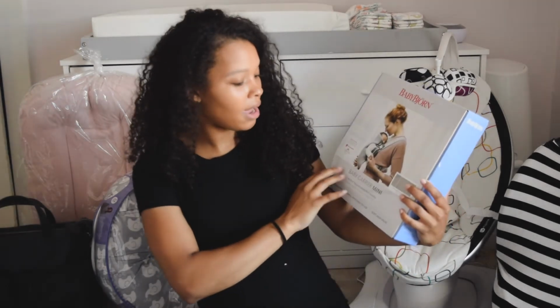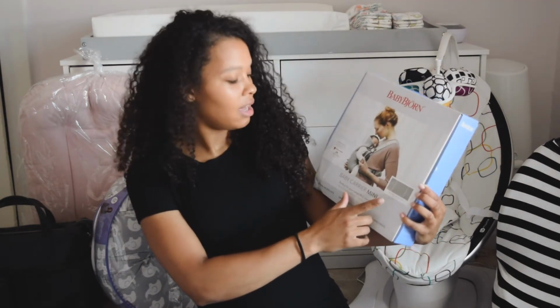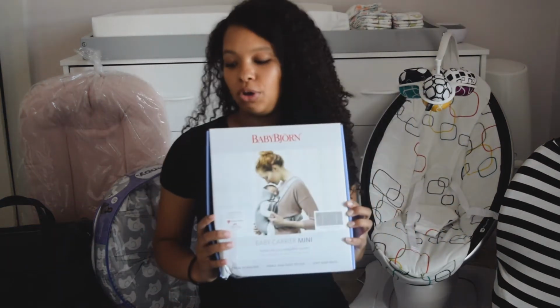And the color is really cute. It's gray. I like gray. I had black before and I've noticed that with carriers being black, sometimes babies spit up and it just stains it. And then you can't really clean it while you're on the go, and now you have a white stain all over it. So I think the gray will work, and it's also mesh and breathable. So I think this will be good for her.